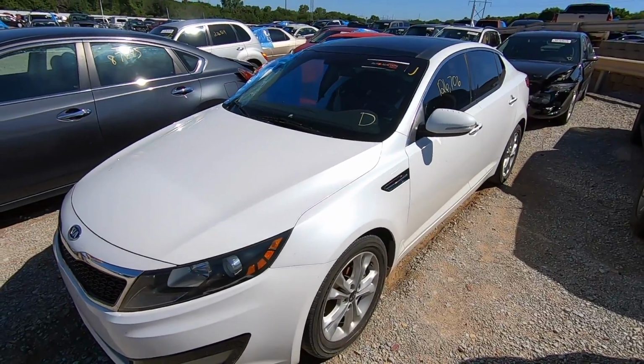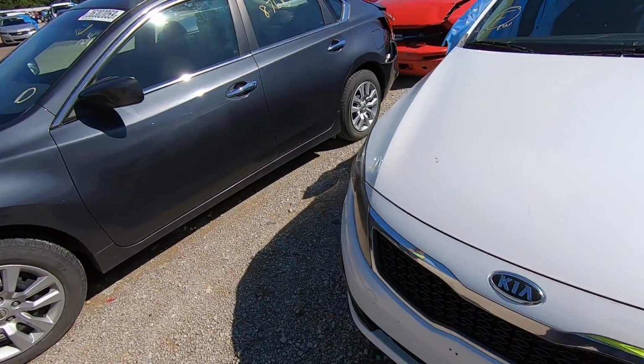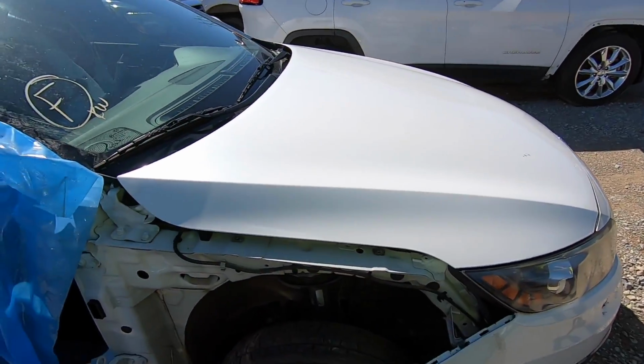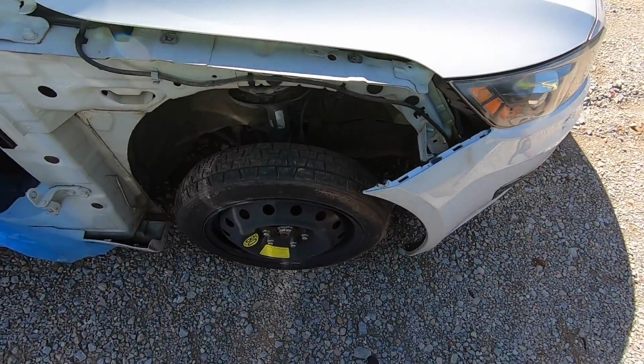So I'll be honest with you, I wasn't considering this car. I kind of thought this would be a carnage car, but right now I am seriously considering picking this car up. Mike and I have been over here looking at it, and what we're trying to figure out is, look, the fender's missing, so obviously it was damaged.